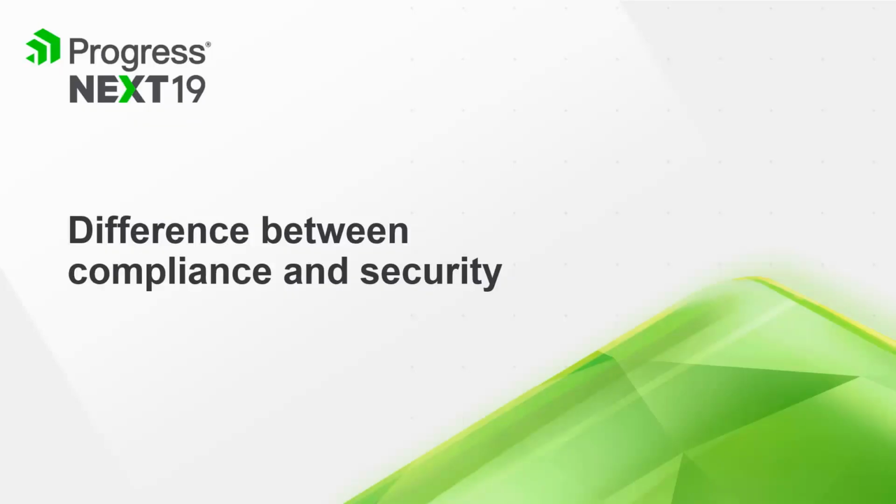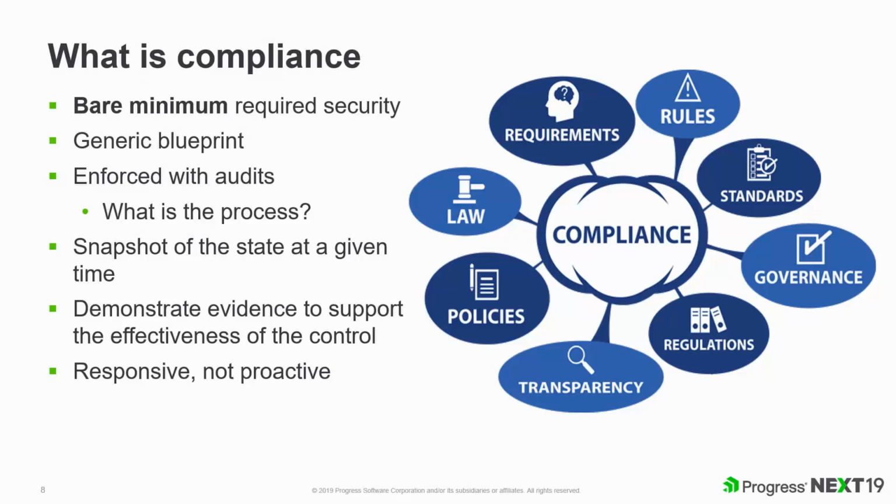So let's begin with the difference between security and compliance. The first thing we have to get through is the definition of compliance. Compliance is conforming to a specific standard that requires the bare minimum. This is the bare minimum required in order to deal with a specific kind of data.